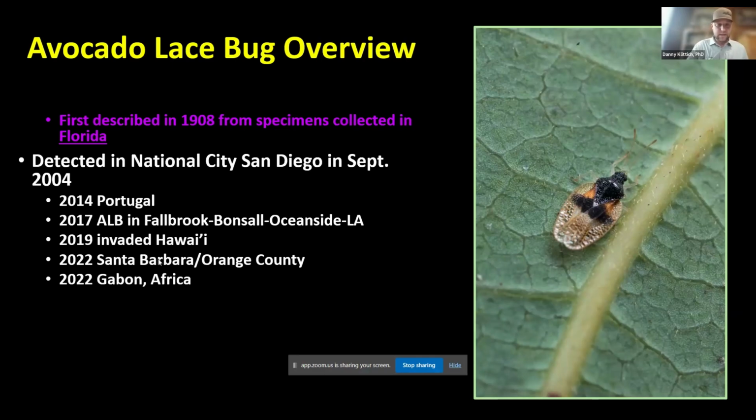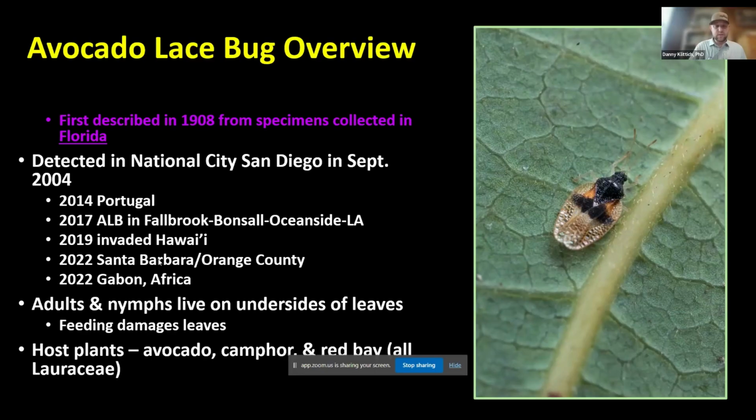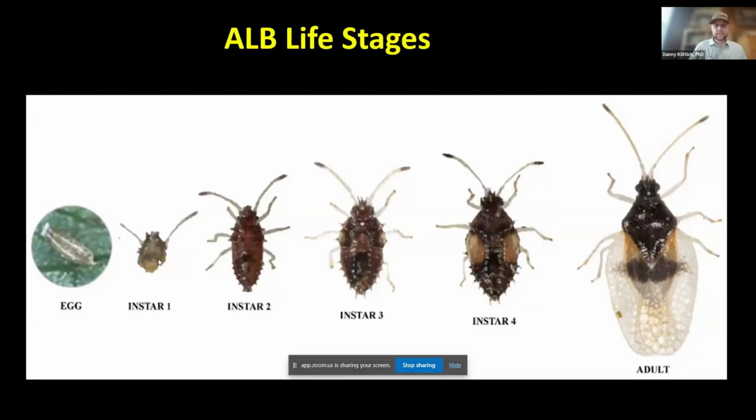It was found in 2019 in Hawaii, and they've done genetic testing to show that it came from a California population. And also in 2022, it was found in Orange County and Santa Barbara counties, as well as in parts of Africa. And to date, that seems to be about where it sits. Carpinteria has a nice population that seems to persist, as well as the southern growing regions.